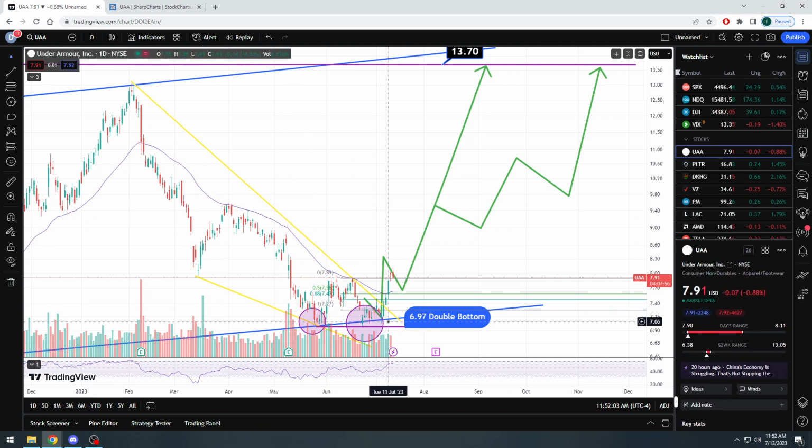And when I saw it all the way down here at 7, we saw the double bottom, we saw the descending wedge. Don't make it harder than it is, right? If you have the liquidity on a situation like this, you step in, you buy shares. If you have a little less liquidity and you have to play the option side, again, we're talking about a move from 7 to almost 14, right?